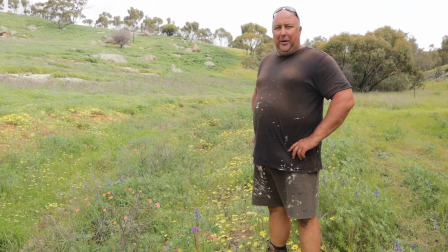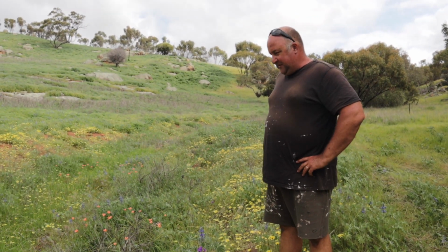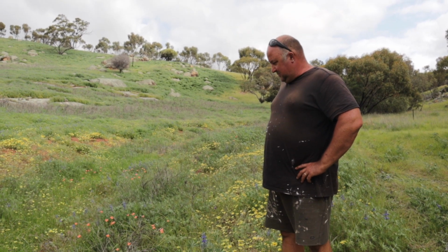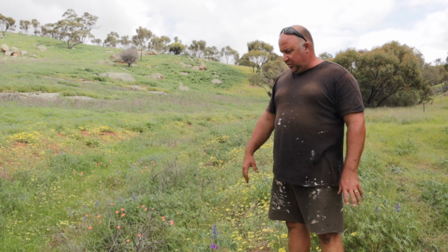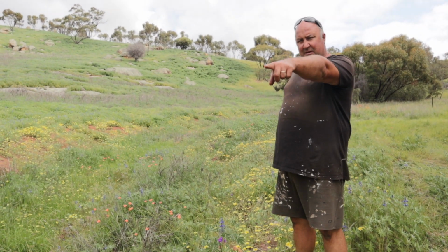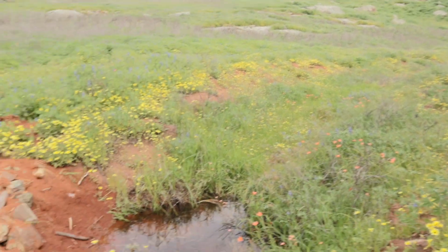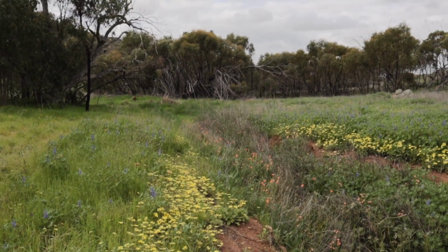We were hoping, but we weren't expecting this year to go to the brim. But I think next year, as the green foliage grows, it'll just get better and better. And I reckon we're going to put another one down, maybe 10 metres down from this one. It's quite narrow down there as well. We might put another one down there.